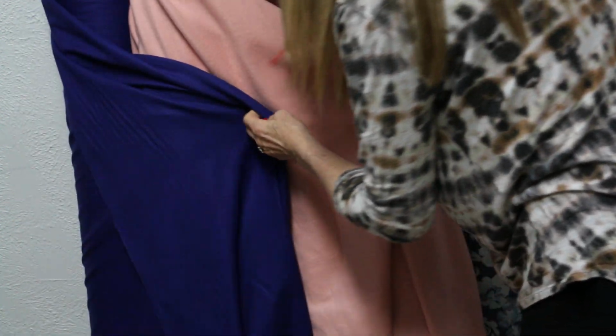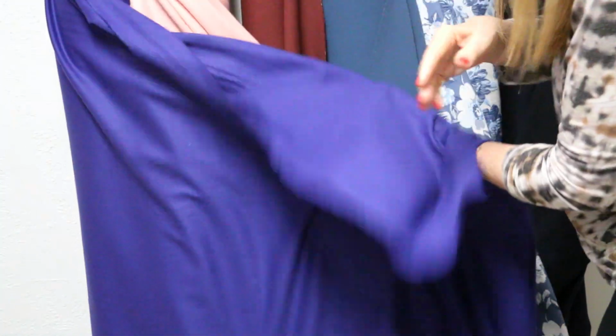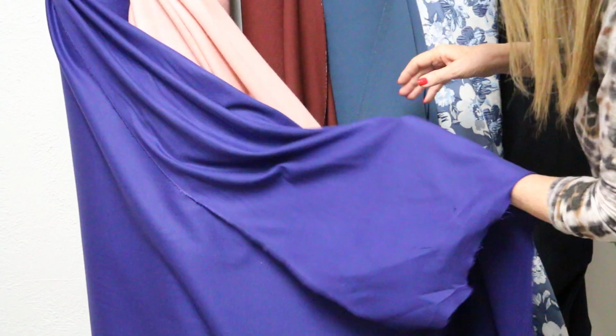And then this is a wool silk. This is really an all year round piece. Beautiful piece of fabric. It is a stretch woven. I don't know what else to say except it's stunning. This one's $12.99. There's two that are $12.99. Everything else is $9.99. But this piece is just gorgeous.